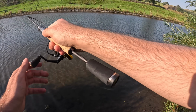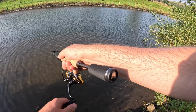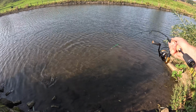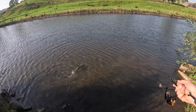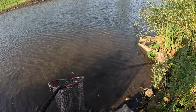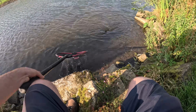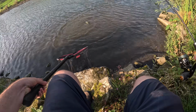This rod is handling it like an absolute dream though. Just a single hook, very lightly in its top lip. This place is just a magic venue. Look at that. I do love this Fish Rig 165. Oh, it does not like the look of that net at all. Come on.